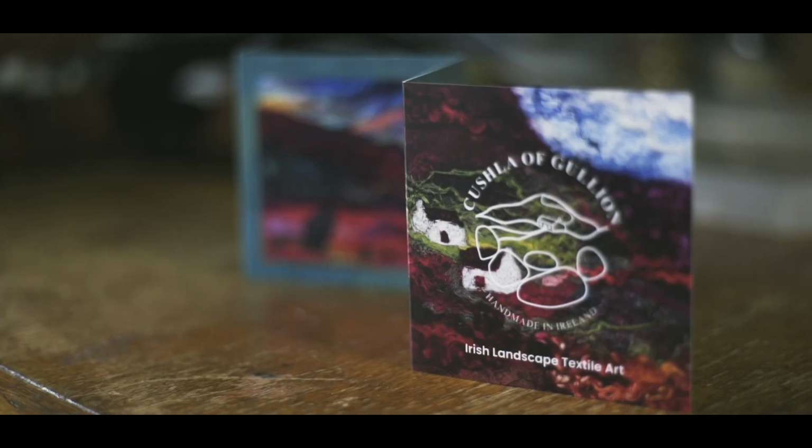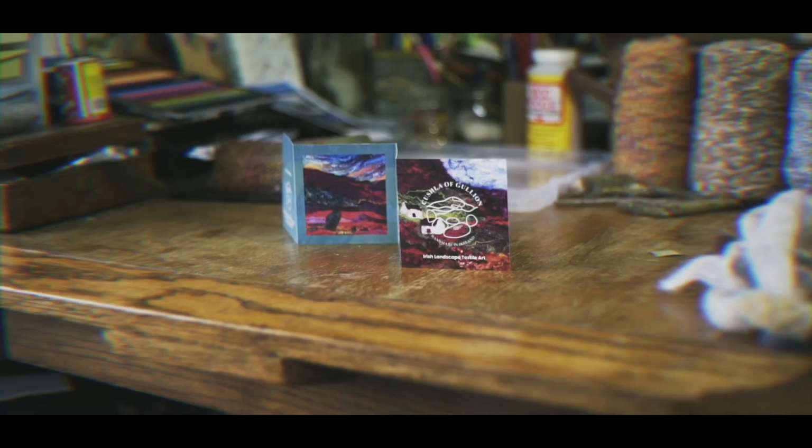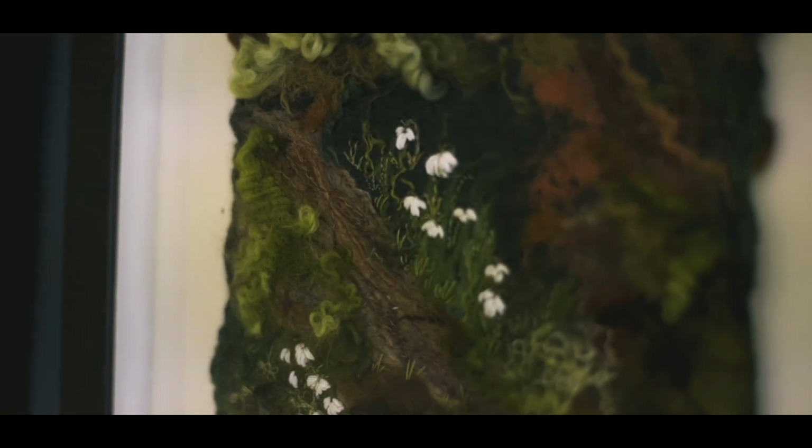My name's Keela Murphy O'Hanlon and I'm a textile and fibre artist based on Cushla Of Gullion. My business is Cushla Of Gullion. Cushla means heartbeat or pulse. It's the Irish term of endearment, and I think that's really where my work originates. It's all inspired by where I live, people, place, legends, lore. It all gets woven in there somewhere into what I make.